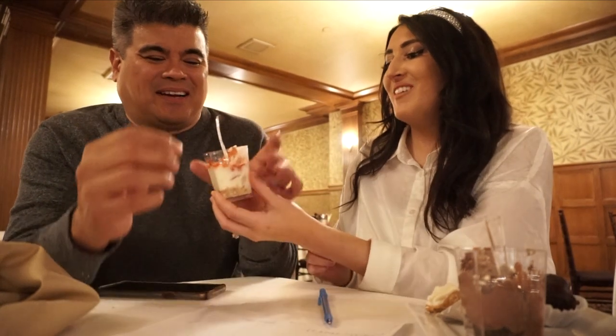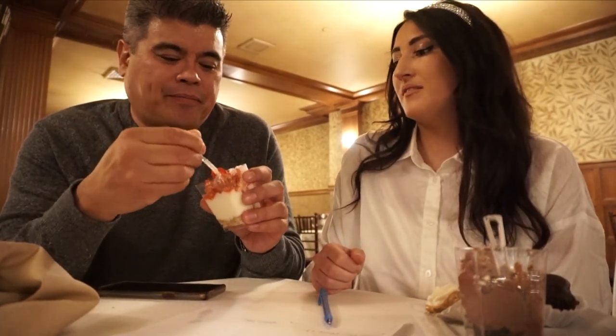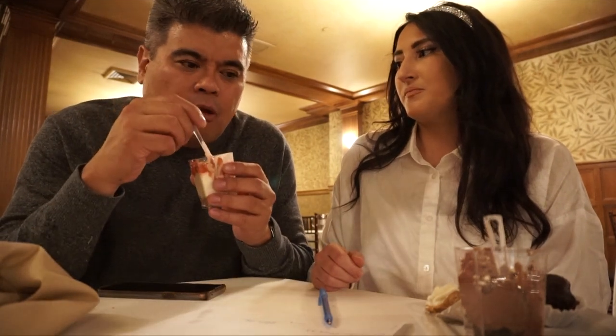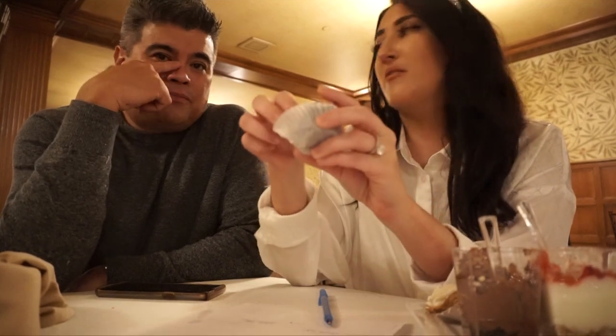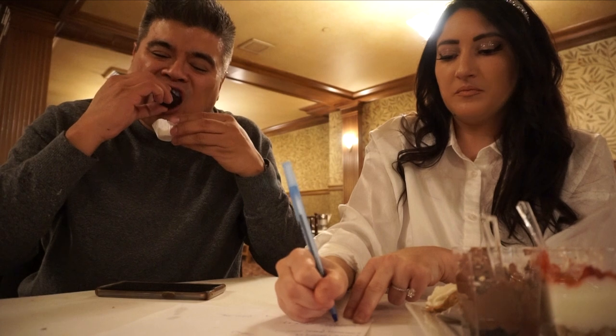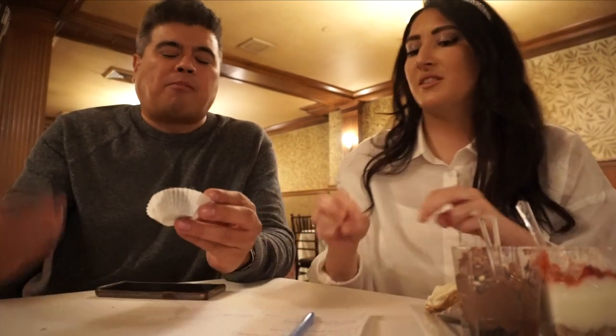Okay, now the strawberry parfait. Really, really good. This is her favorite. That's really good. Tastes like ice cream. Strawberry shortcake. See at the bottom, it has cake. That's good. Now the bumpy cake. I love bumpy cake. Wow, that looks very spongy and good. We're doing good. We're doing a bumpy cake. I think that's a three.